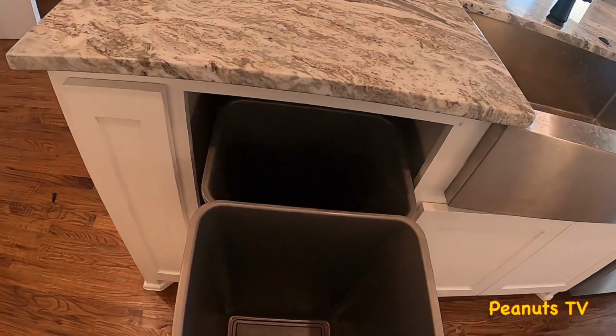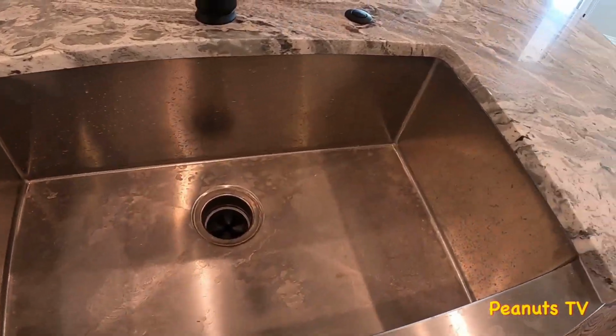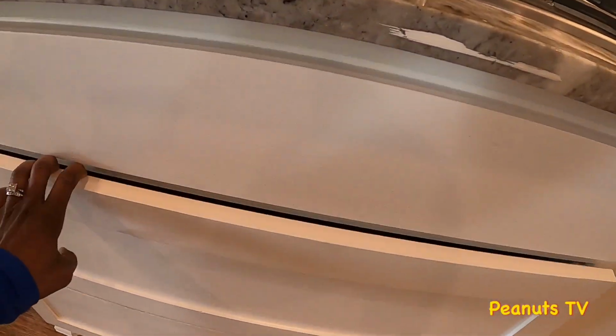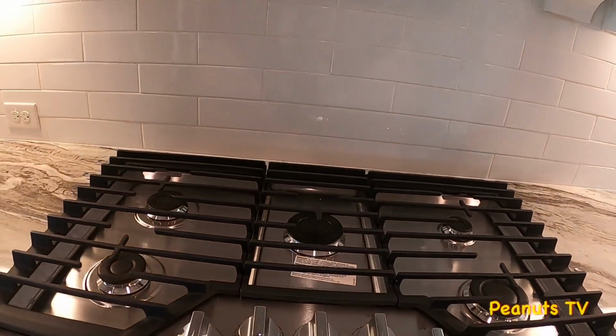You have your trash drawer as well. Deep single sink. You have your drawers for your pots and pans. Your gas stovetop.